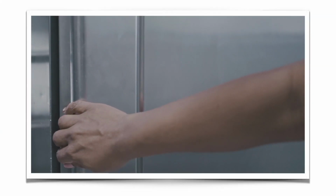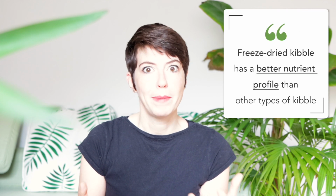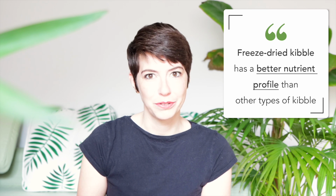Freeze-dried kibble is mixed and then it's frozen and then it's dehydrated, mostly while it's still in the frozen state. This means that because it stays at such a low temperature, it will keep a much better nutrient profile than the other two types of kibble.